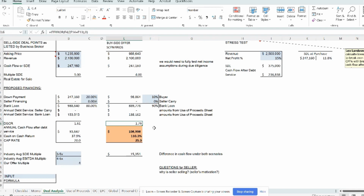which means you have 80% more cash flow than you owe over the debt service, which gives you breathing room. Notice that your annual cash flow post debt service went from 93 to 108, and your cash on cash return went from 37 because you were putting 20% down to 110% because you're putting $98,000 down. So you are recouping in your first year over the amount of money that you put as a down payment. You see how this is kind of start to make sense?